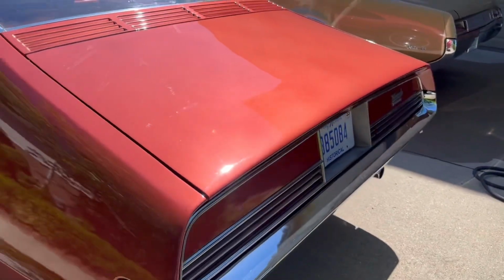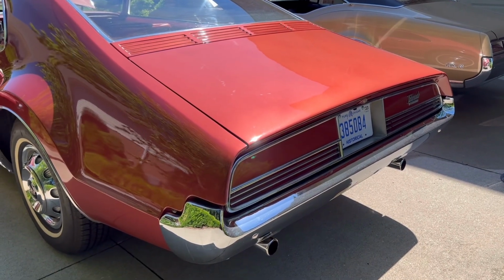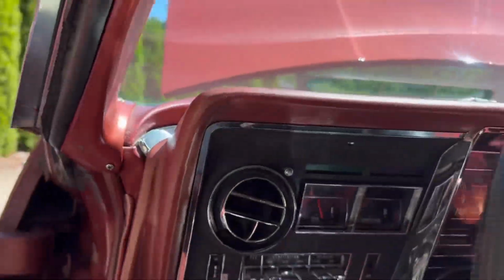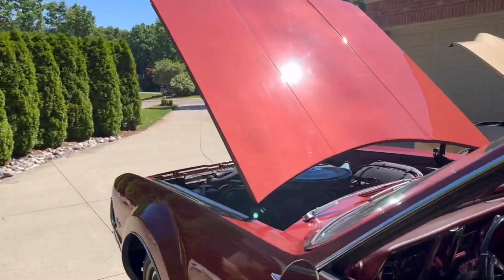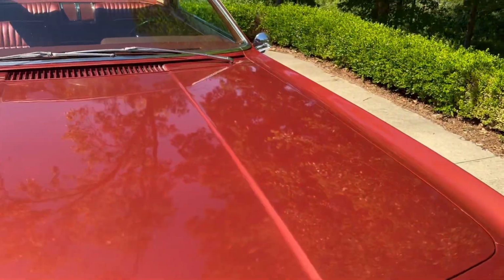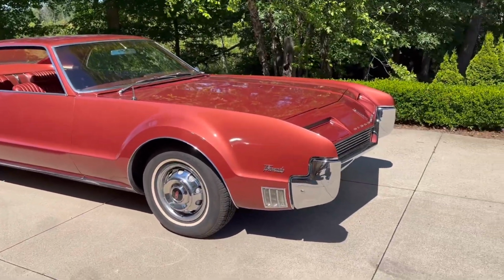Oh yeah. Love the sound of a big block in the morning. Nothing like the smell of gasoline. So there you have it, a comparison of the Toronado and the 88 from Oldsmobile.